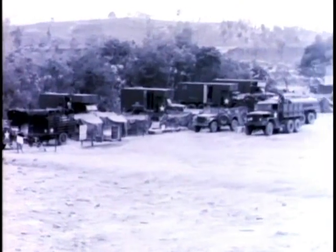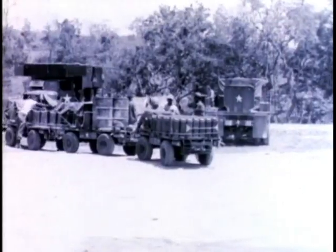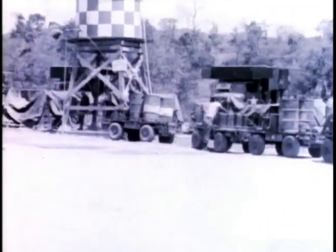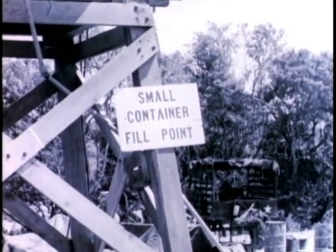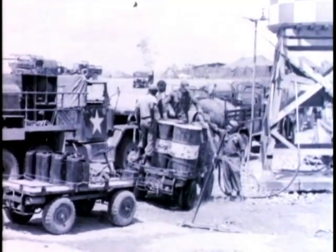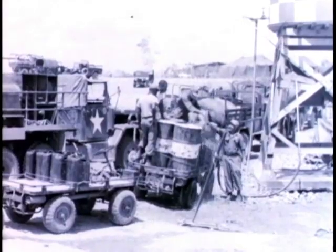On the banks of the Song Ba River, just outside the town of An Khe, is located the only pure water point serving the 1st Air Cavalry Division and its supporting units. Van-mounted water purification systems are operated by the Army engineers. Troops are supplied from gravity-feed storage tanks after river water has been processed and pumped into the tanks. Up to 6,000 gallons of water per minute can be supplied.